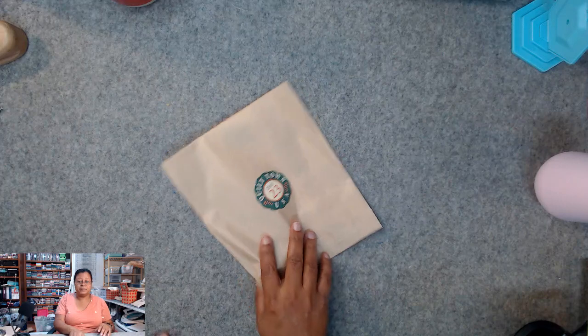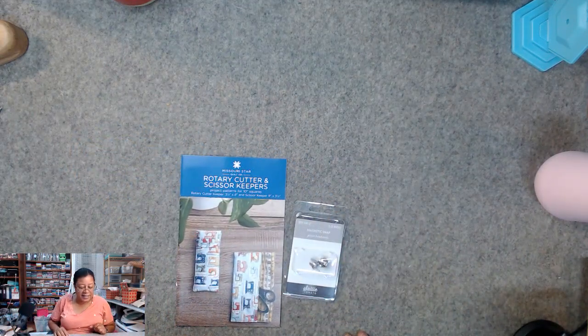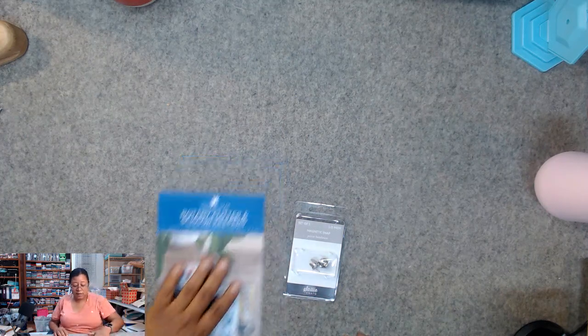Day 23. Okay, so we have a little project here, rotary cutter and scissor keepers. Project pattern for 10-inch squares. So the rotary cutter keeper ends up being 3 1/4 by 8, and the scissor keeper ends up being 9 by 3 1/2. This is cute.